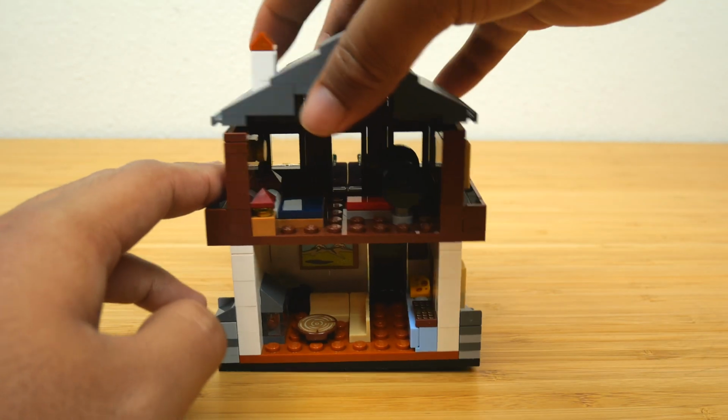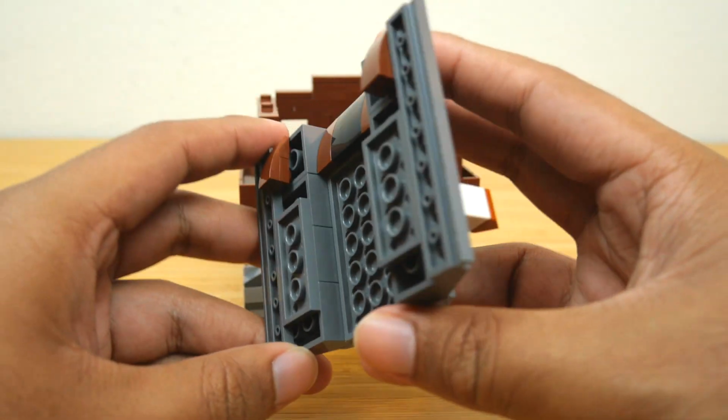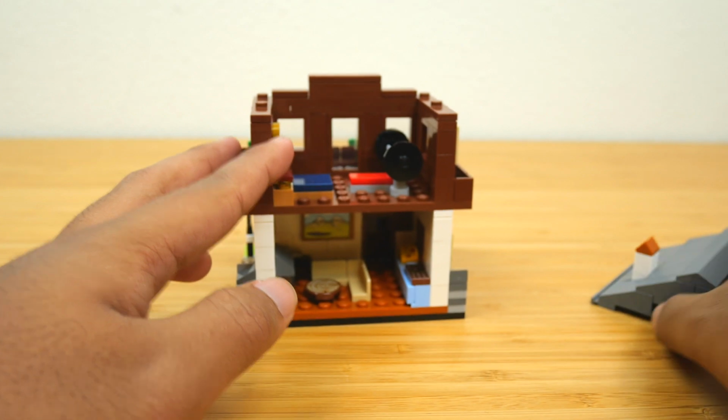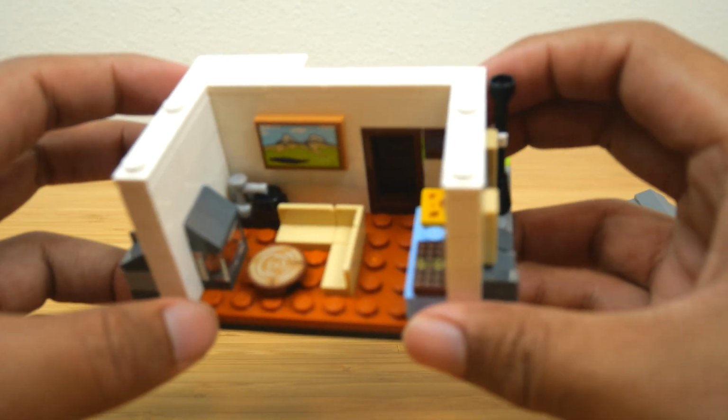The roof on this one is a little bit different because it's not flat like the other ones. It is properly built up and sloping, and you do have a little chimney here as well, which has been knocked a little bit askew. And then inside, I can see some dust in here, so sorry about that.